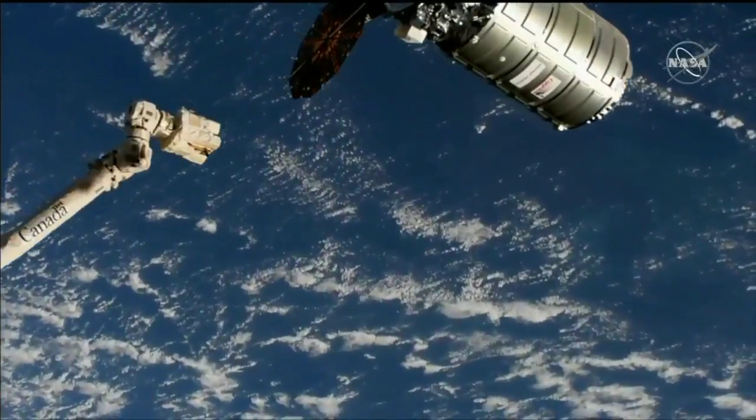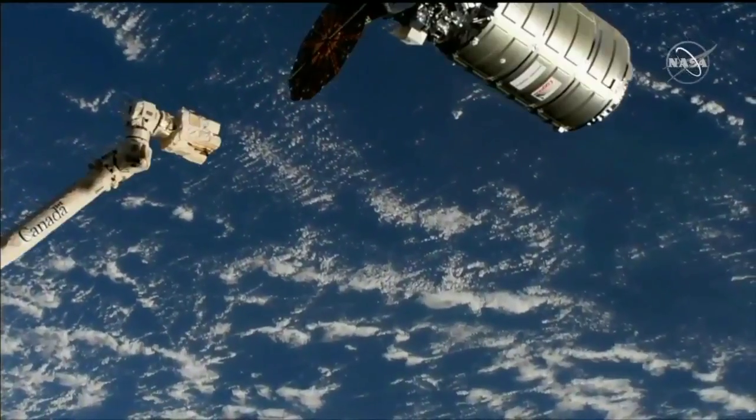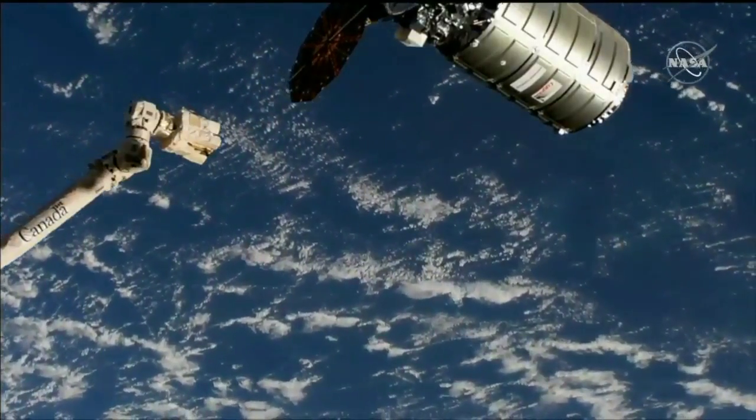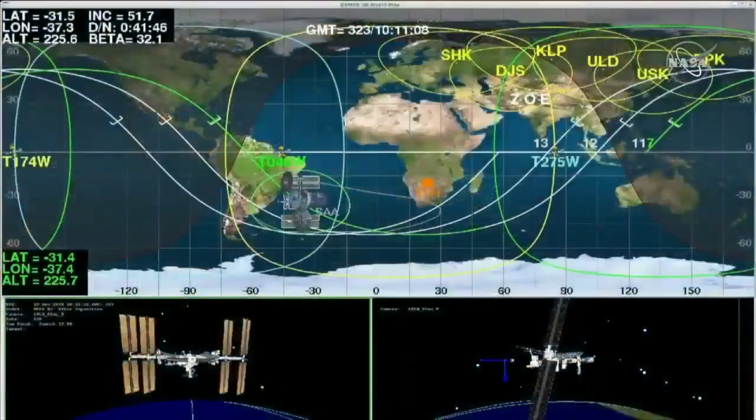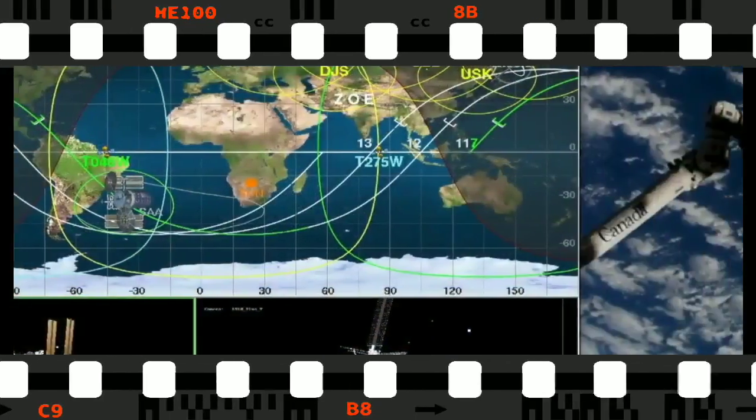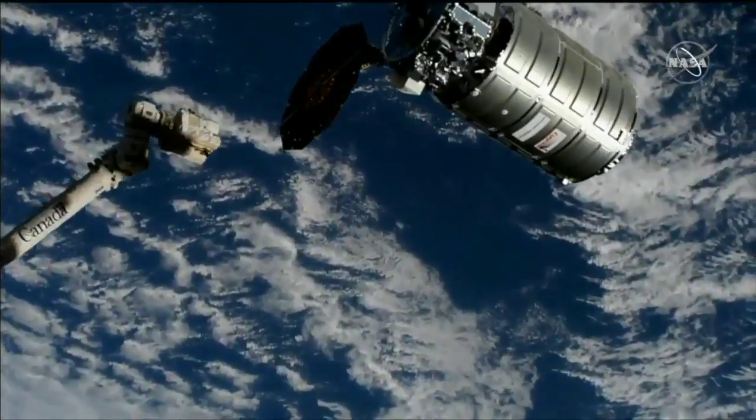What you're seeing behind Cygnus now is the Earth, the South Atlantic Ocean, International Space Station flying 259 statute miles over the South Atlantic Ocean just east off the coast of Uruguay. Cygnus slowly coming into view.